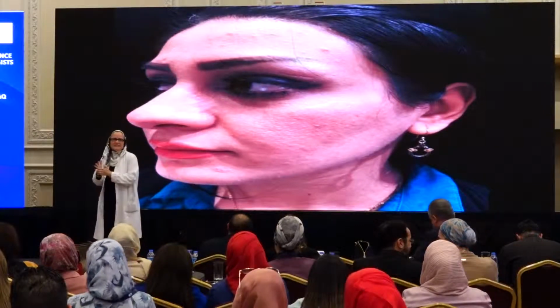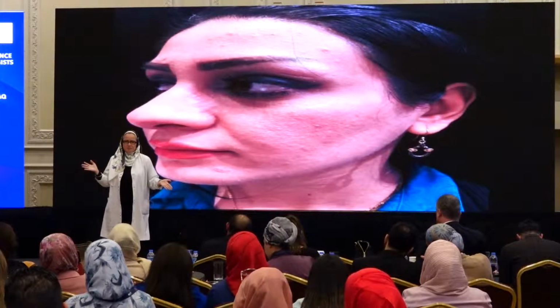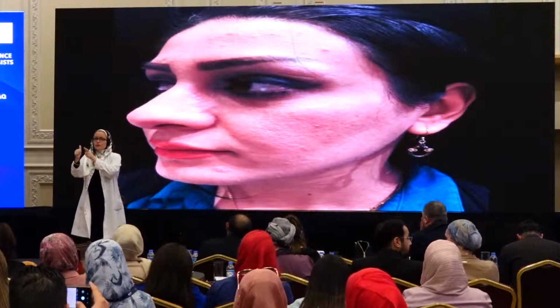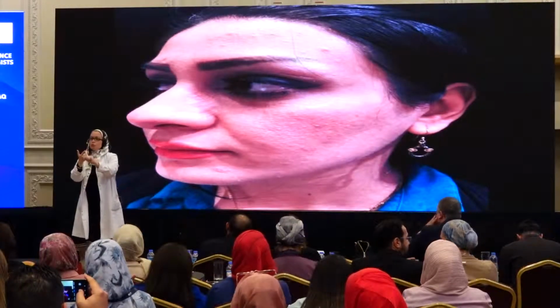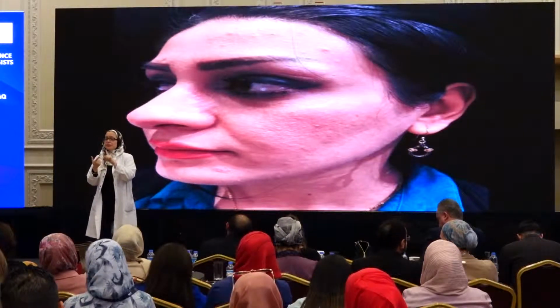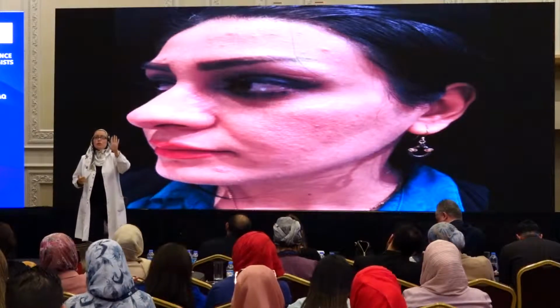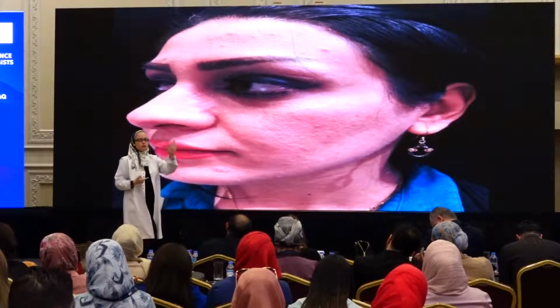I don't think this is really accepted. Do you agree? So we are going to work on the tear trough area. We are going to work to improve the nasolabial fold through two different techniques. I shall share with you something different today.